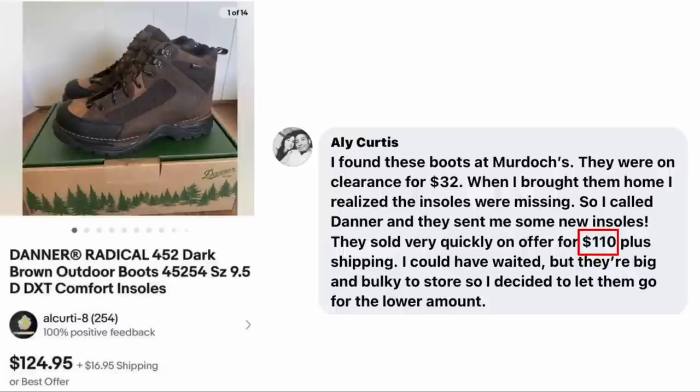Allie Curtis, I found these boots at Murdoch's. They were on clearance for $32. When I brought them home, I realized the insoles were missing, so I called Danner and they sent me some new insoles. They sold very quickly on offer for $110 plus shipping. I could have waited, but they're big and bulky to store, so I decided to let them go for the lower amount. $32 sold for $110.